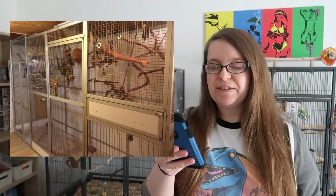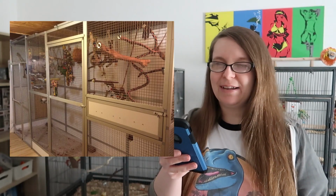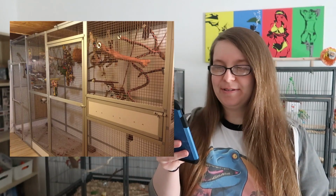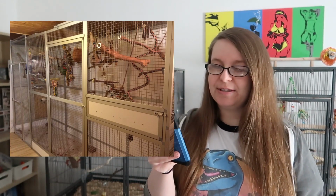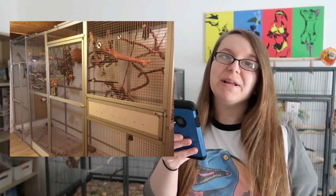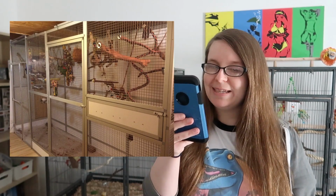So the first submission is from Lena, and she has 2 eclectus parrots called Yoshi and Josie, I believe, and they have this huge aviary which looks amazing. There's loads of natural branches in there. It's very big as well, so it's a great size for eclectus. You've got metal bowls in there, which we love to see. There's loads of shreddable toys.